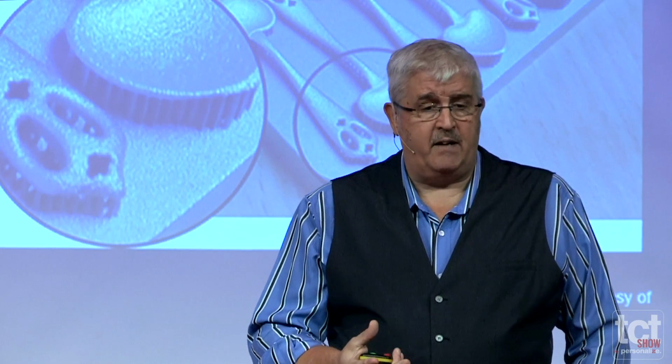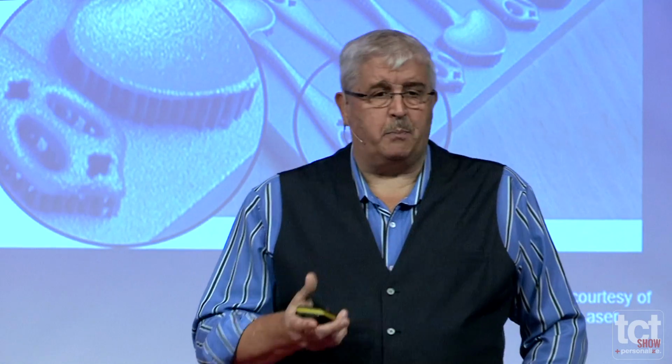It's a hot process, as I said, and that heat has to be drawn away. Otherwise, you get distortions in the process. So the support structures need to be there to hold everything in place.